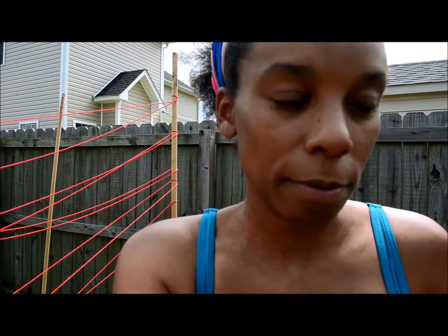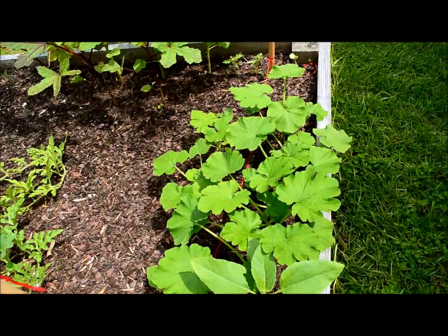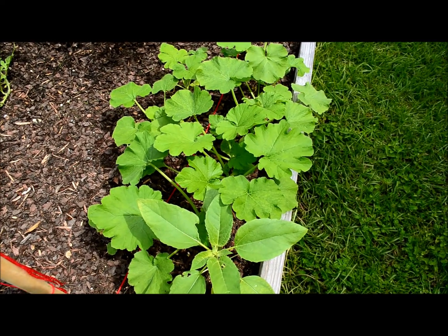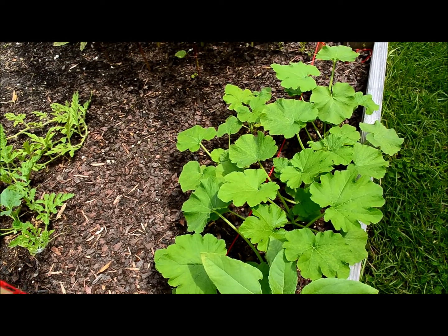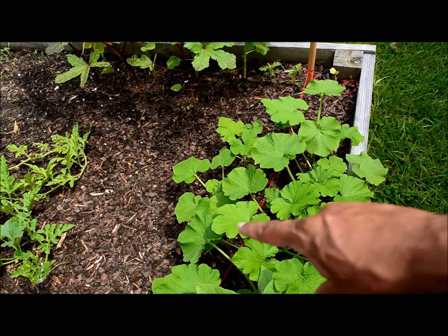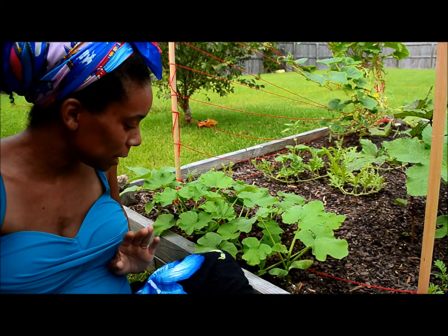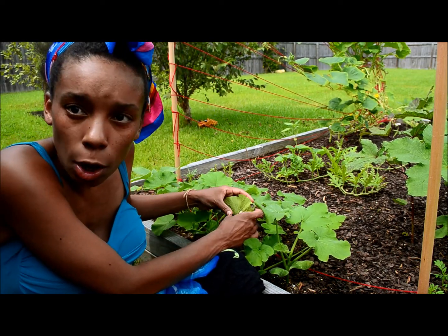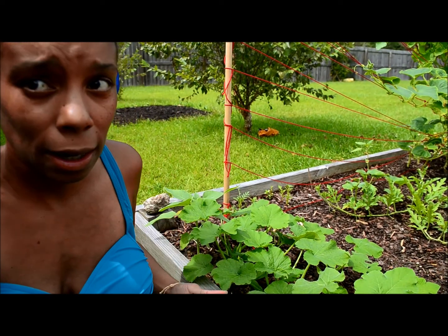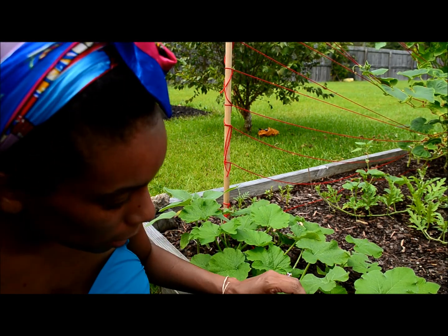Let me show you the most exciting part for me of gardening. Ta-da! What are those, guys? Those are my pumpkins. I am super excited. Do you see how big they've gotten? I am super excited about this right here, because, as you all saw before, they weren't doing very well. So the fact that they are right now is super amazing to me. And I'm so happy that they're doing good. They look great.